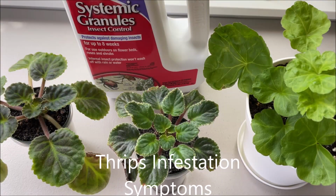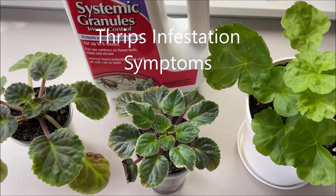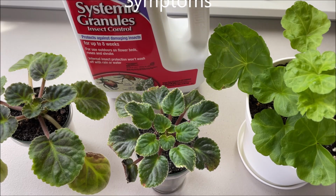The main symptom is visible insects at different stages. Sometimes you can see older insects in the slower moving species like the greenhouse thrips. But if the species you're dealing with are fast movers, most likely what you will see will be the slower moving larvae. The first time I noticed something was off with my African violets growing in this area were the little white specks on leaves.